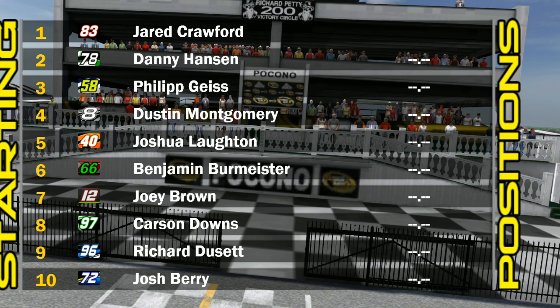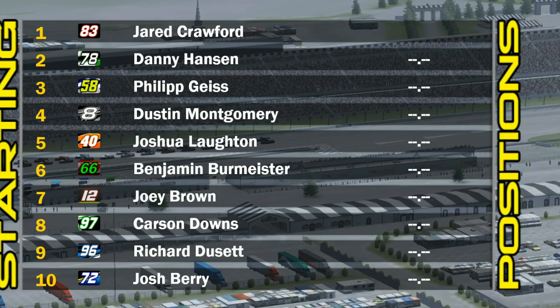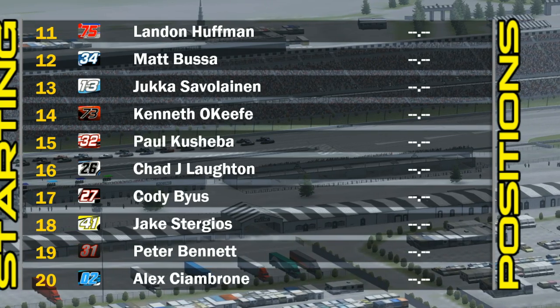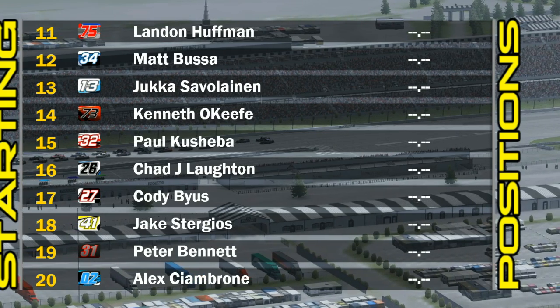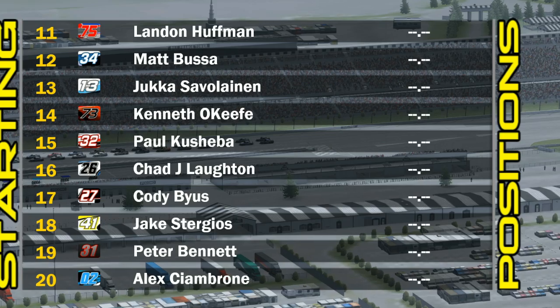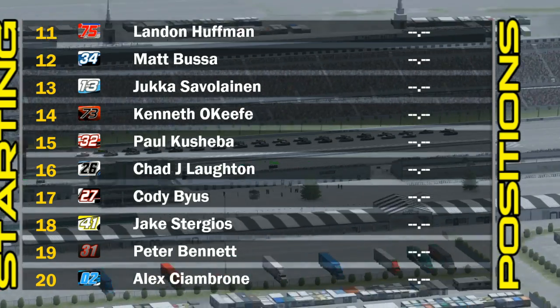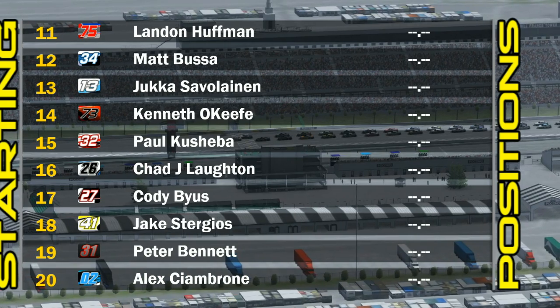Philip Geist in 58 will start 3rd tonight. Outside of him, my A pick, Dustin Montgomery in the 8th. Another guy that really needs a good run this evening is Josh Lawton in the 40. He's going to start in position number 5, and to the outside, 66, Benjamin Burmeister. Starting in 7th is the number 12 of Joey Brown. Outside of Brown tonight will be Carson Downs, number 97. The Twitter car starts in position number 9 as the field will begin to roll here.